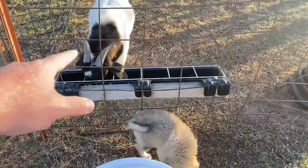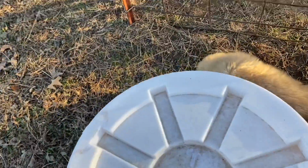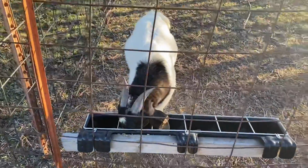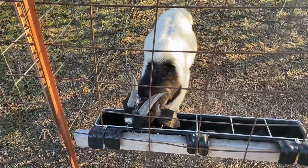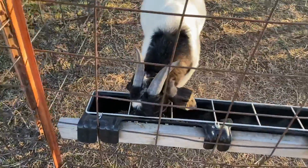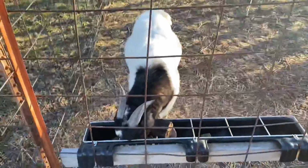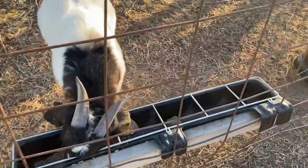That is actually a medicated feed. One of the biggest reasons I keep him on that is parasites. It's more about the medication than it is the feed. So that's the way I was told to do it, and so that's what I do. Keep him on that medicated feed, a little bit of alfalfa cubes.